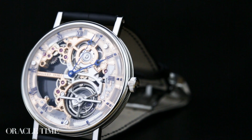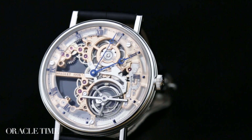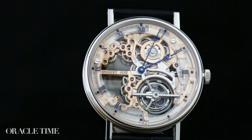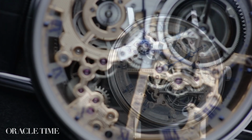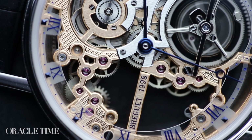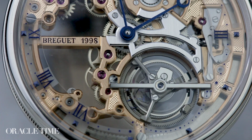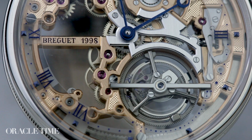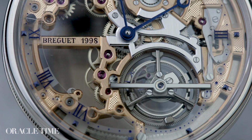Still, it wouldn't be the end of the world if it were a manual wind. The 581 SQ caliber's 80-hour power reserve is pretty impressive, especially for a tourbillon. If we're getting really geeky here, the movement's also notable for its high frequency of 28,000 VPH, which, in case you've got nothing to compare it to, is pretty quick for any tourbillon.